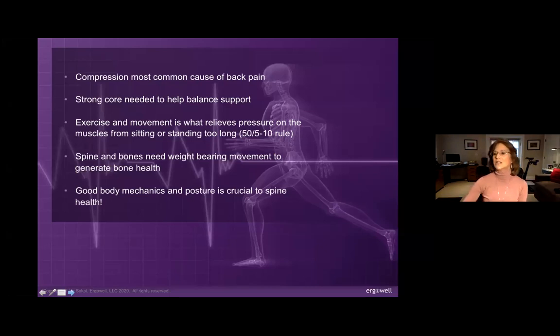So what I suggest is you set a clock, a reminder. 50 minutes goes by, you then take five minutes to go walk somewhere, get your water, walk as far as you can in your home, or if you are in an office, and then 5 minutes back. And your spine and your bones need weight-bearing movement to generate bone health. And the most important thing is good body mechanics and posture, which is so crucial to your spine health.